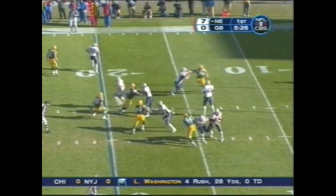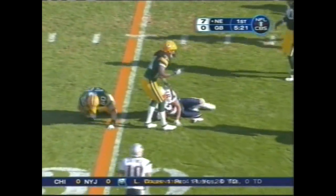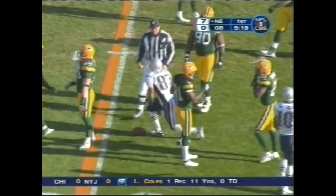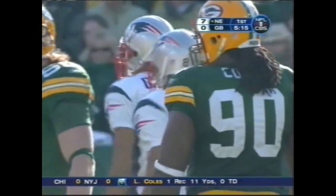From the 20. Brady with lots of time. Now throws this side, complete to Richey Caldwell. Out to about the 28-yard line. Now that was just good work by the Patriots up front.